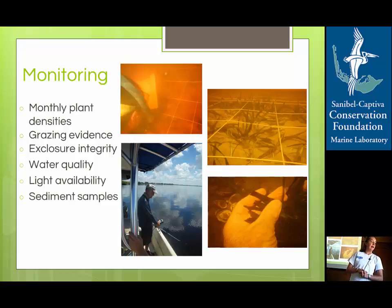We also measured the water quality parameters every time we went out, which included salinity and turbidity. We also measured the light availability at all of the sites using a LICOR, because light is obviously a very important component of seagrass growth. We also took sediment samples at every site, small samples of the top layer of the sediment. And we did that for about 4 months.